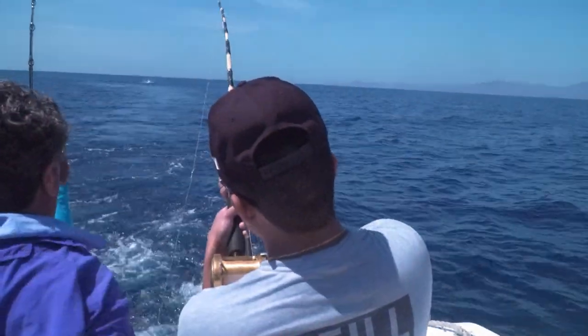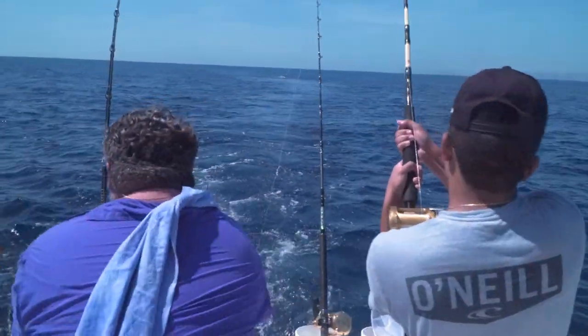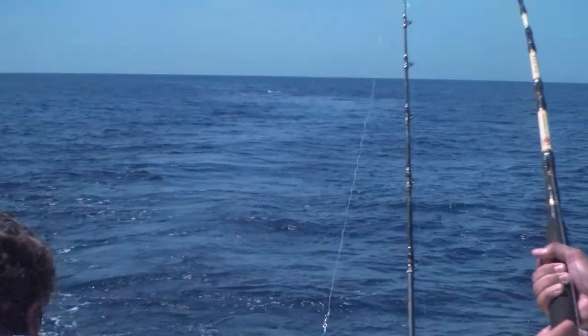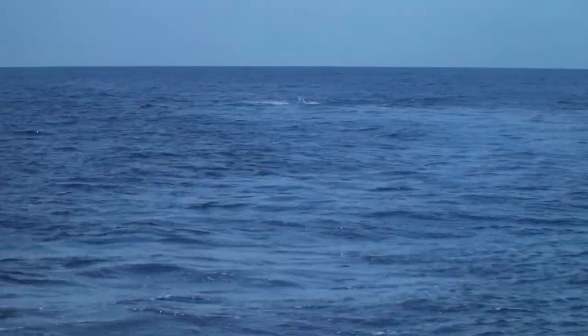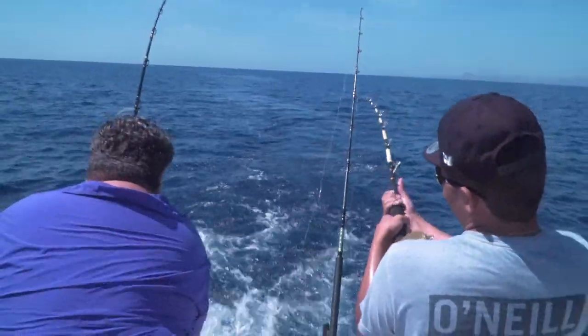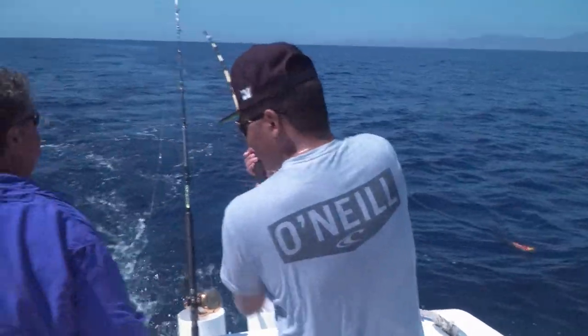Pull the rod up. Move, move over this way. I'm more up. There you go. Órale, órale. Muy chico. Turn the handle when you can. Point the rod up. Point the rod up. Don't point it at the fish. Put the rod down here. Yeah, there you go, like that.